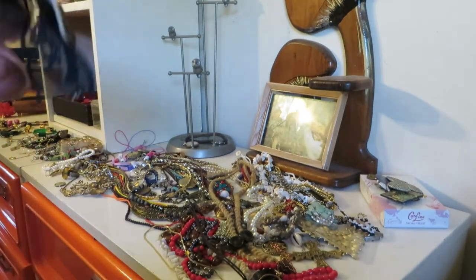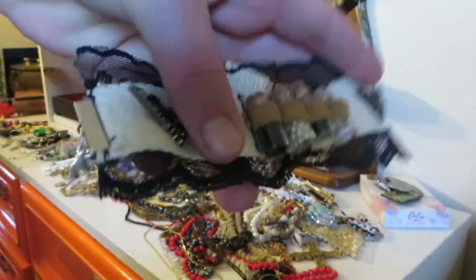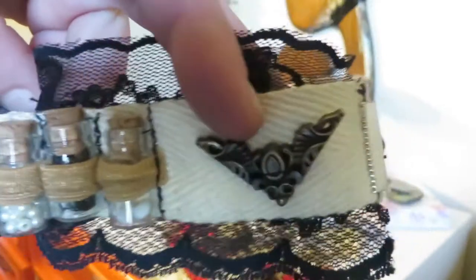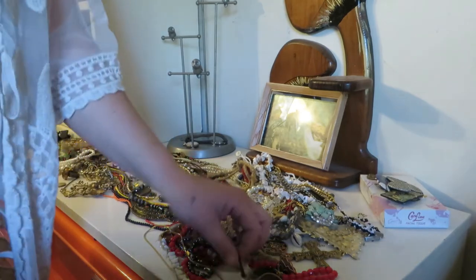This little bracelet I made because I got to go to a little steampunk festival with a couple of buddies of mine. They're into steampunk. And so I made this little bracelet with the little jars to wear to that. And most likely I'm gonna give that to my friend that's into steampunk.